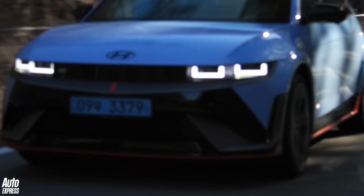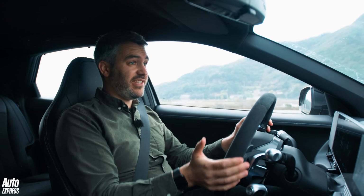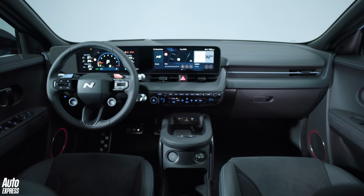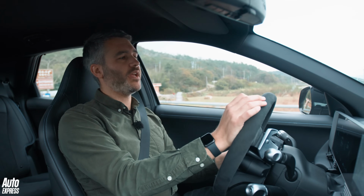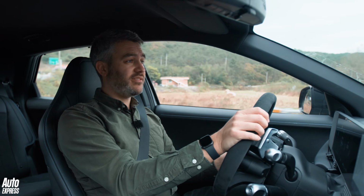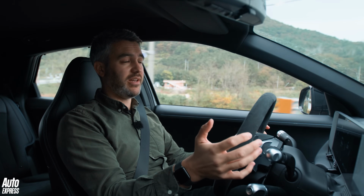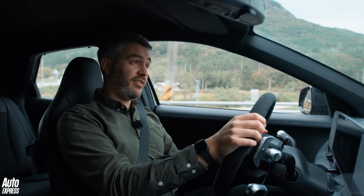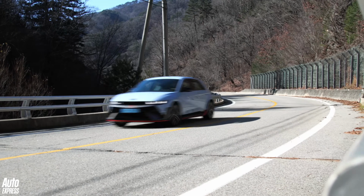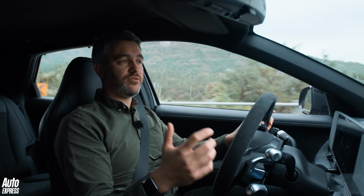First things first though, this thing feels like a completely different beast to the standard car. These seats, the steering wheel, even the centre console is chunkier and lifted up to give you a more driver-focused feel. But I'm also talking in terms of noise, and I don't just mean road noise from the wider tyres. This thing has what Hyundai calls an active sound system, and it's a little bit like the setup you find in an Abarth 500e. So it's got a sound generator effectively. You've got 6 speakers inside, 2 on the outside, and it's designed to mimic the sound of a conventional petrol-powered hot hatchback.